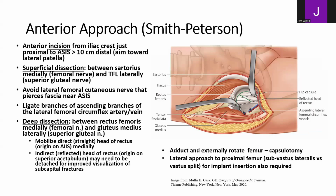The Smith-Peterson has been the workhorse for me, because I used to do a lot of pediatric surgery, and you can get really nice visualization with the few displaced femoral neck fractures I had in kids under the age of 12. The Smith-Peterson gets you really nice visualization.